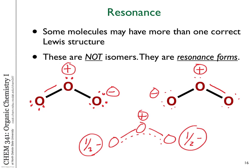But that doesn't make a lot of sense according to how we draw Lewis structures and count octet rules. And that's the problem. The Lewis structure representation, this one, doesn't adequately describe the actual molecule's properties. So in essence, what's happening is this negative charge is being equally split between the two end oxygens. That's where the electron density is on the molecule, at both of the oxygens, not just one.